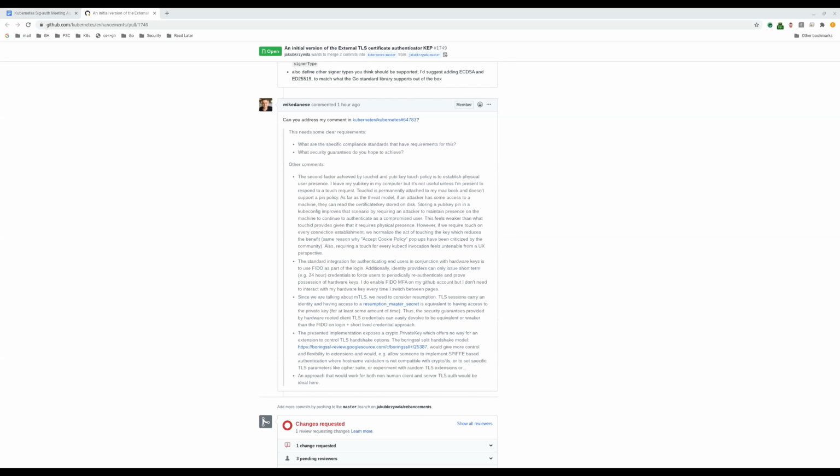Not that much. I'm not sure if I would buy that. So the additional complexity is adding the external signer and maintaining it over time. That's what I was referring to.